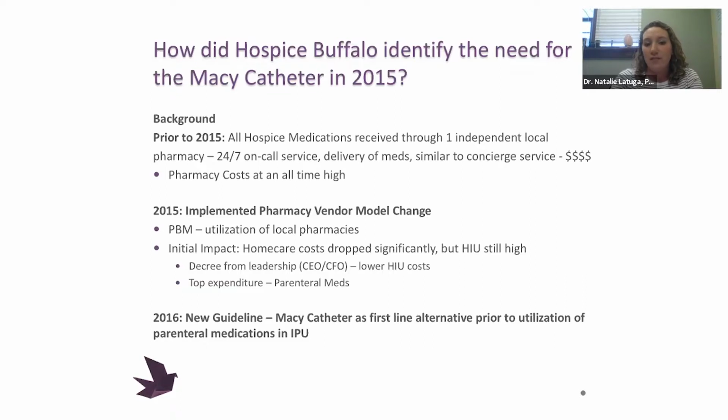When we changed over to the pharmacy benefits manager model, our costs went down significantly, and we were really impressed in home care with what we saw. And we didn't lose quality, but the inpatient unit itself, their costs did not go down with that change. Heavy reliance on things like parenteral medications were really driving the cost there.